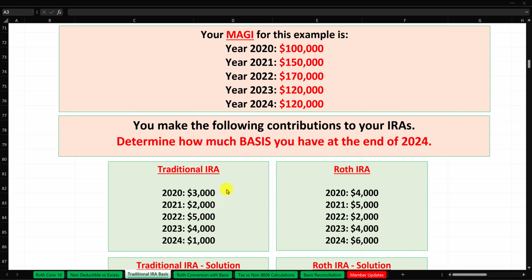So in the second year, is our MAGI of 150 over the top of the threshold for the full phase out of 143,000? And the answer is yes. Therefore, this was not deducted. This is after tax. So yes, this creates basis right here. The Roth IRA side always creates basis.